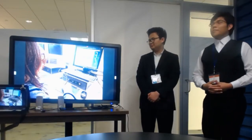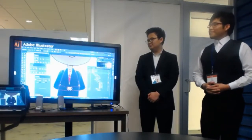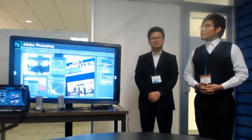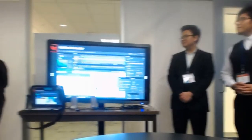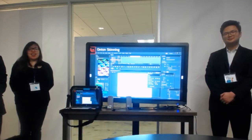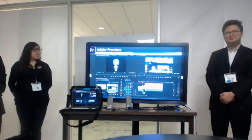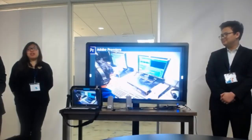Objects that we used were drawn by us using the Wacom drawing tablet, Adobe Illustrator, and Adobe Photoshop. We then used Adobe Animate to animate our characters. During this process, we used several techniques such as frame-by-frame animation, motion and shape tweening, morphing, onion skinning, and the bone tool to incorporate inverse kinematic poses in our characters. We also captured digital photos and digital video footage to create a realistic backdrop for our animated characters. Finally, we used Adobe Premiere to edit our scenes.